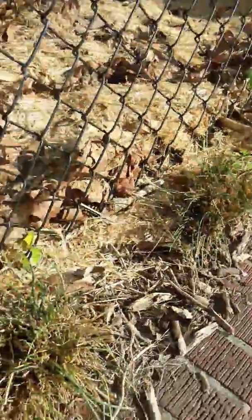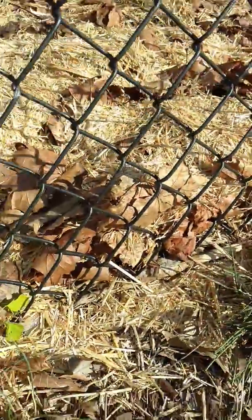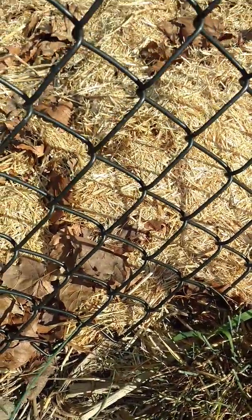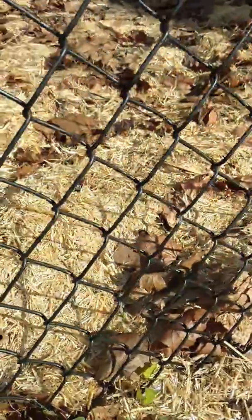I harvest them, you can see I harvest them quite a bit, and I chop them up and put them in the freezer, and then I use them all winter long instead of onions. Did I say garlic? These are onion chives. The garlic chives are in the back, and I use them in soups and things.